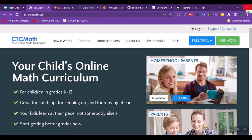Now I'm organizing these based on price. So I'm going from the most expensive option down to the least expensive option, though there are some in between that get a little muddled there in between.